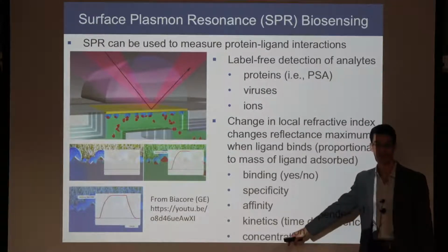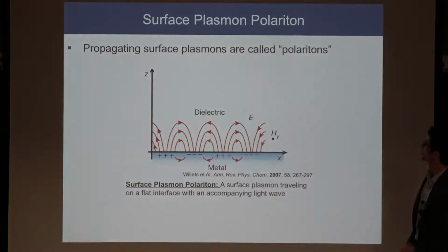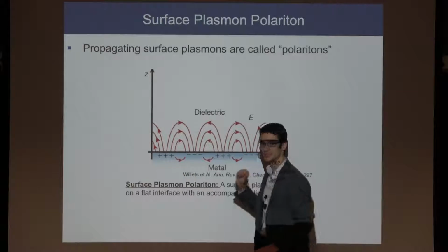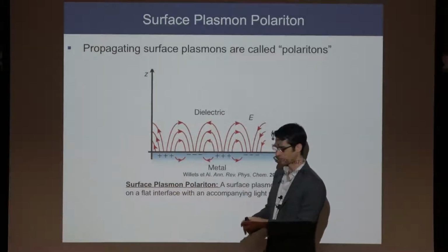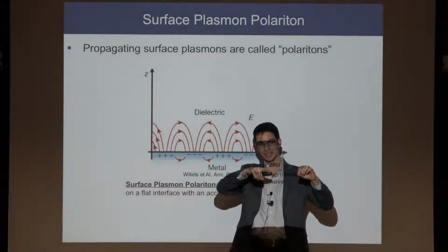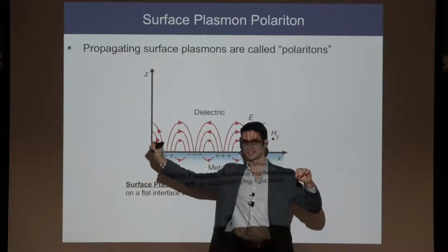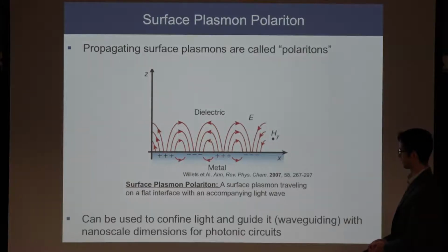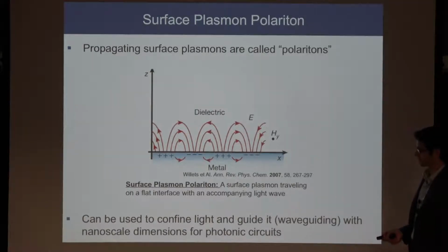And concentration information. A surface plasmon polariton is a propagating surface plasmon, and that's called a polariton. Usually you need a long metal object to generate a polariton. Say you have a long wire and you put light into one end, the surface plasmon will actually propagate from one end to the other and then scatter out the other end. And I'll show you some examples of how this is useful. It can be used to confine light to wavelength dimensions and also nanoscale dimensions for photonic circuits.